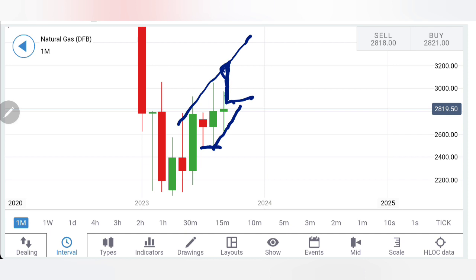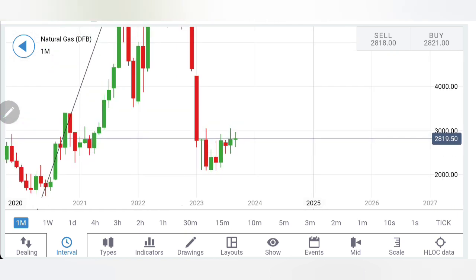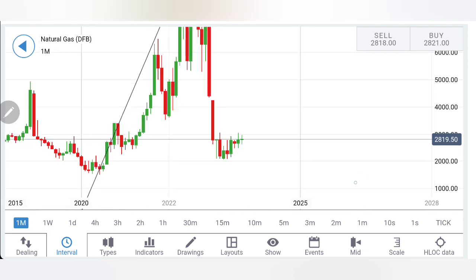Yes, on the sell side, I will not recommend you to stay short as long as 2.6 levels are respected. In fact, 2.48 is another milestone. So as long as 2.48 is respected, I will recommend every dip is an opportunity to buy. So this candle I expect to remain in green. In fact, I expect a rather bigger green candle which should take it towards 3.2 levels at least. And remember, there is a lot of upside still left on nat gas in the coming few months.